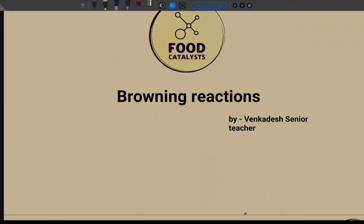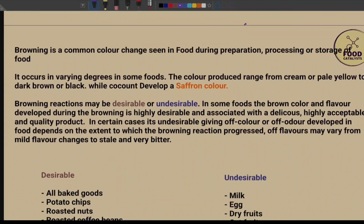So, the browning reaction. This reaction is very important for most food technology related exam questions. So what is browning? Browning is a common color change which we see during preparation, processing and storage. The color can change from cream or pale yellow all the way to brown or black.